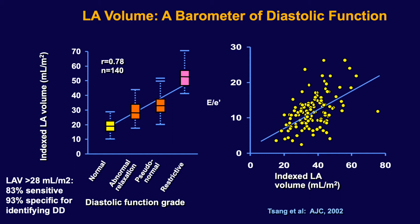But increased left atrial volume is not all about the severity of diastolic dysfunction. It provides additional data on chronicity as reflected by the degree of structural remodeling that has already occurred. In this study, left atrial volume greater than 28 ml per meter square was 87% sensitive and 93% specific for identifying the presence of diastolic dysfunction by Doppler. Indexed left atrial volume also correlated well with left ventricular filling pressures as measured by tissue Doppler E/E prime, as shown on the right side of the slide.